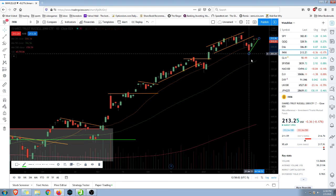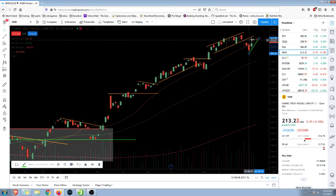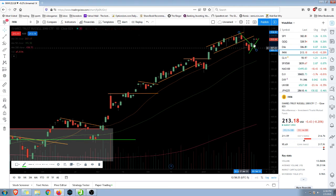But as you can see, we've got a similar pattern developing where we had a channel that we broke down and we're trying to get back above it. Now, unlike the Dow, we actually did get back above the horizontal level, and we also did break the prevailing downtrend, which was pretty steep, right? So it's not quite the same as the Dow, but you can see there was a similar pattern.